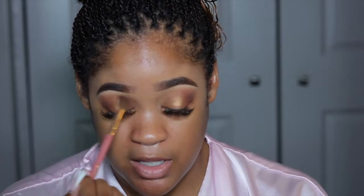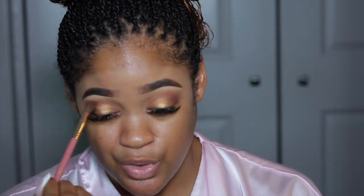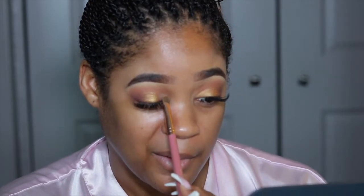What's that called? Color called Ginger. The Jackie Aina palette. And just blend in, because I kind of want this to be on the softer side. I want to actually go into Idle Hours. Or is it Idle Hour? Yeah, it's Idle Hour. It's this shimmery white color, but it's real pretty.